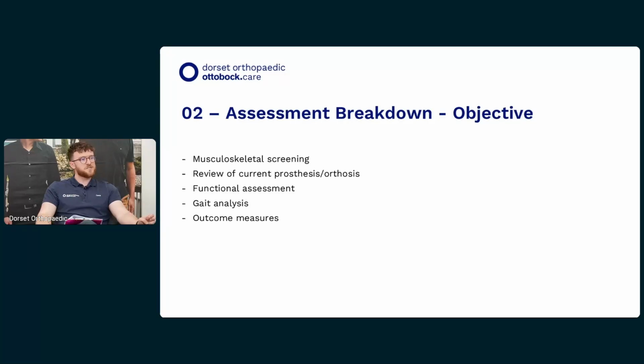We may take outcome measures at this point as well. So this could include confidence scores or timed walking tests. And that's just to give us a baseline measure of where this patient is at this point in time and something for us to refer back to during their rehab as they progress.